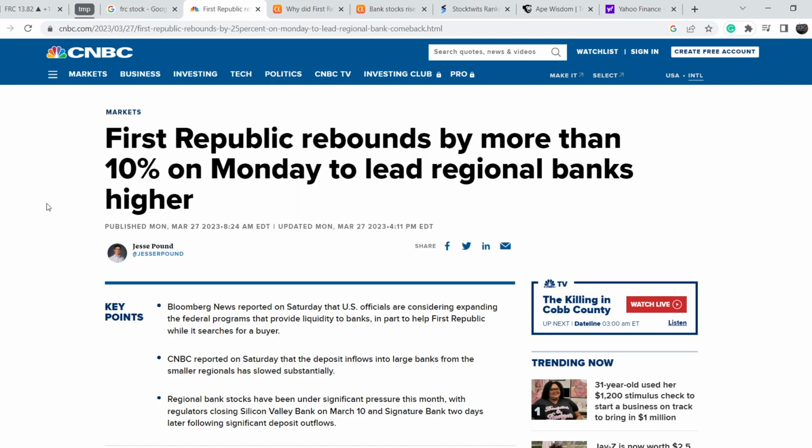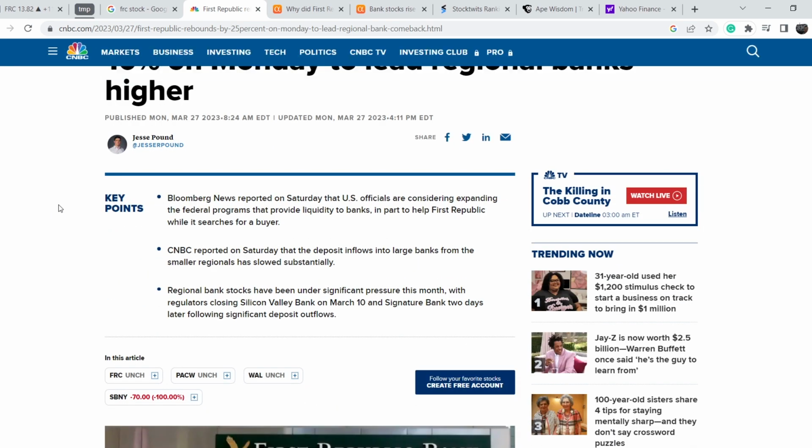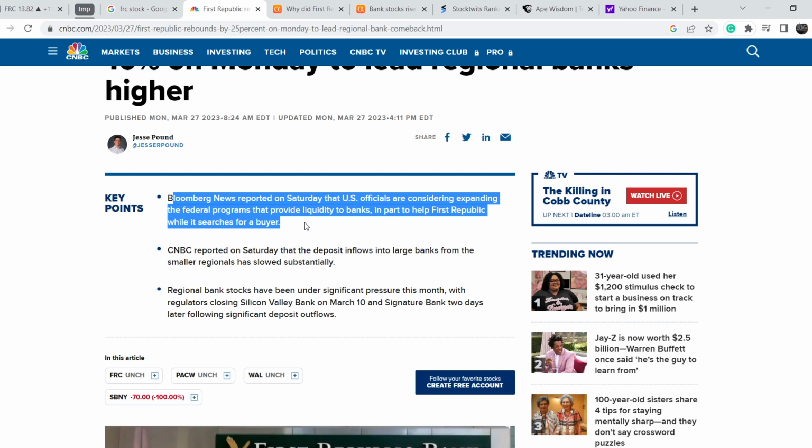First of all, let me show you this article that was published on cnbc.com, titled "First Republic rebounds by more than 10% on Monday to lead regional banks higher." The key bullets are the following. Bloomberg News reported on Saturday that US officials are considering expanding the federal programs that provide liquidity to banks, in part to help First Republic while it searches for a buyer.